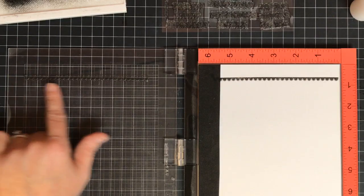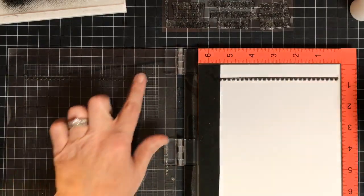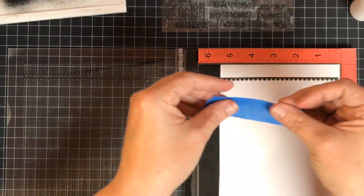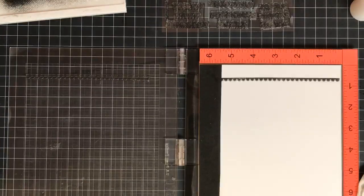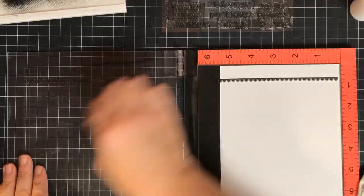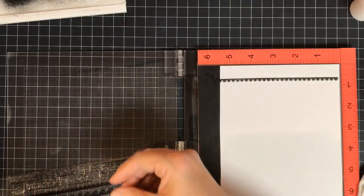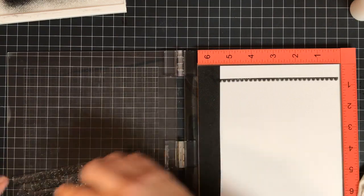I had somebody stamping and she was cleaning with a wet wipe. Well, sometimes when you clean with a wet wipe, it can leave some lint behind. If that happens, just take a piece of tape and pick up that lint, so the next time you stamp it, you don't have any lint on there. You'll find that happens pretty regularly with wet wipes. They just do. So if that happens to you, just try that little tape trick. It's a pretty good one.